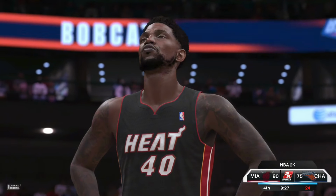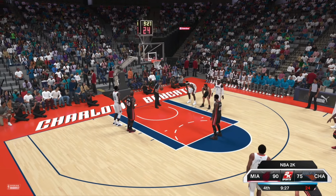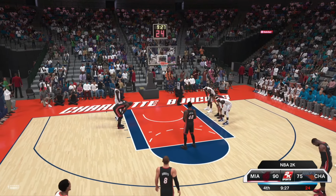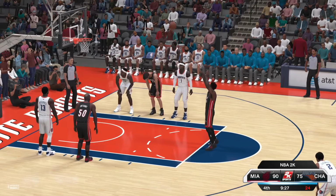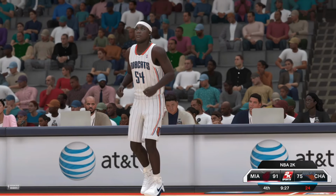Udonis Haslam at the line. 2 shots. Shoot 2. First one falls for him. Kwame Brown. He's checked in for Muhammad.